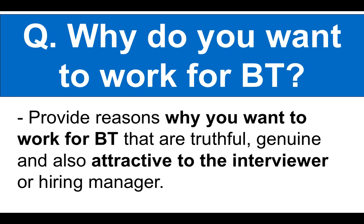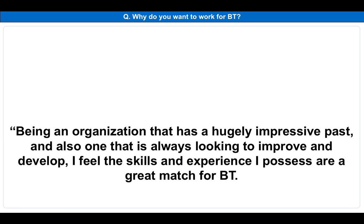Now, in our answer, we have to provide reasons why you want to work for BT, and we have to make sure they are truthful, genuine, and also, most importantly, attractive to the BT interview panel or the recruiter or hiring manager who is asking you the questions. So here is a great answer to the question, why do you want to work for BT?